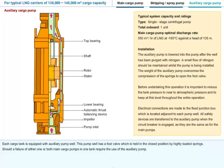Electrical connections are made to the fixed junction box, which is located adjacent to each pump well. All safety devices are transferred to the auxiliary pump when the circuit breaker is engaged, as they are the same as for the main pumps.